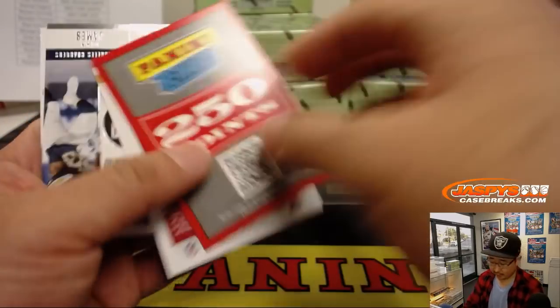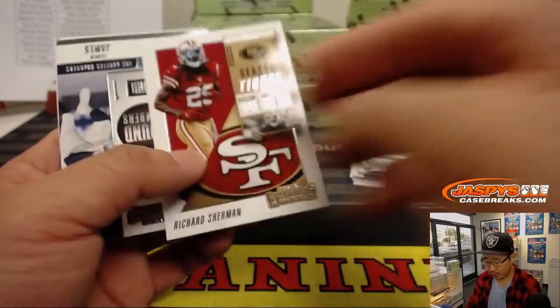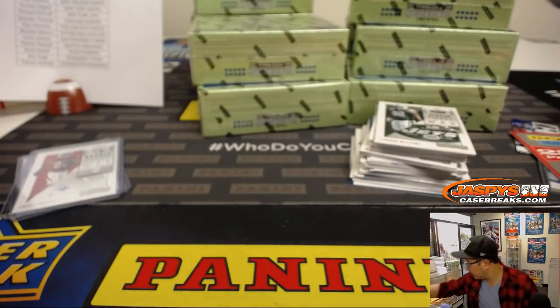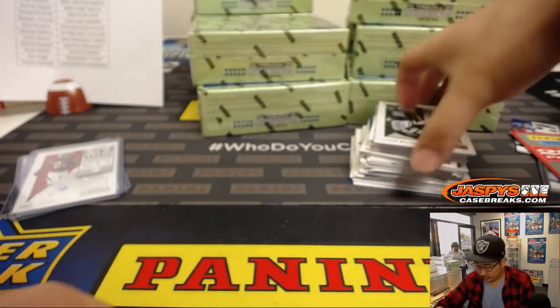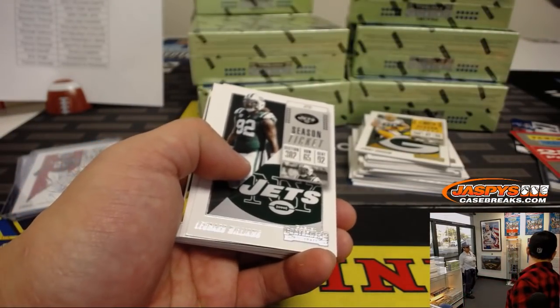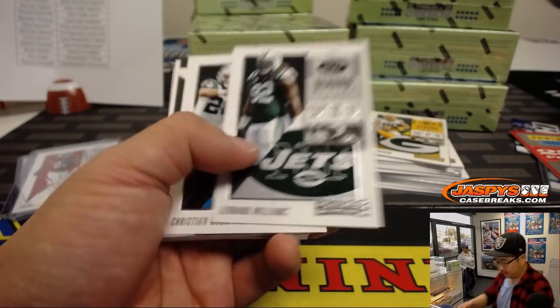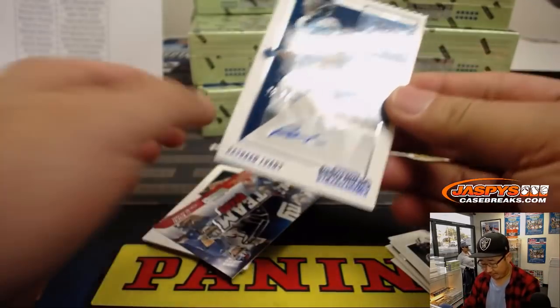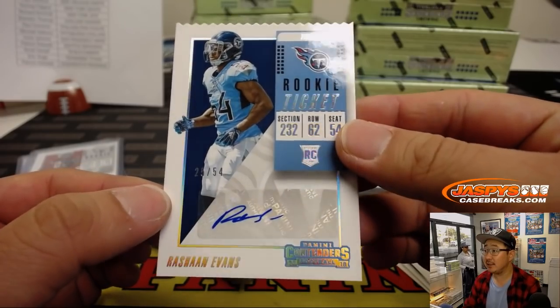Now the points I was talking about, we'll also randomize those. That'll be winner take all on the points. So there's more than one. Do we have a sheet to scan? Yeah. And our next autograph is rookie ticket auto Rashawn Evans to 54.